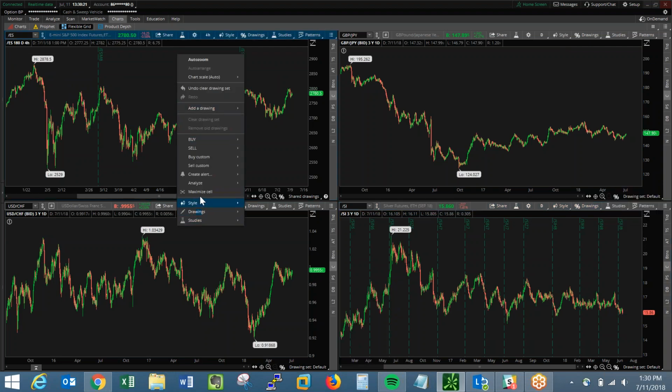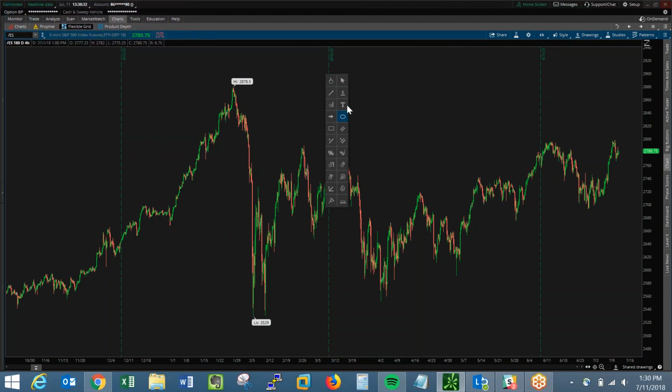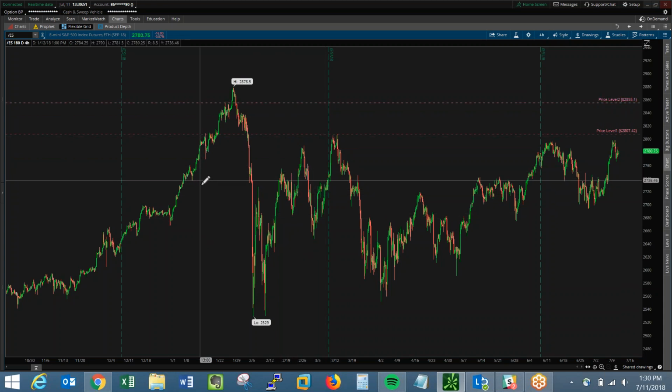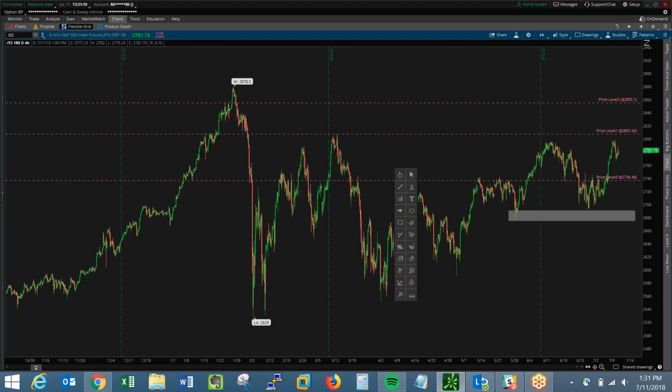So we'll start with the S&P. Looking at the 4-hour charts, excuse the work notifications, I've got some fairly significant levels to the upside, and a couple to the downside as well, that haven't been tested in quite a while.